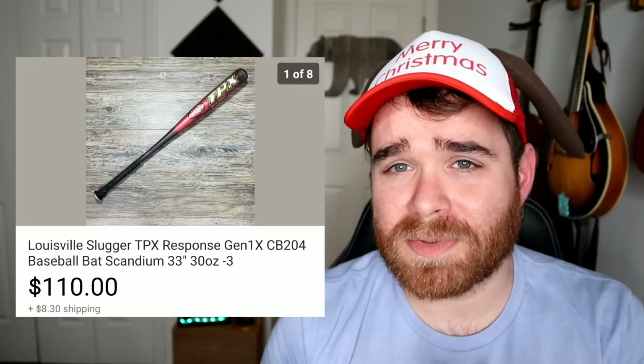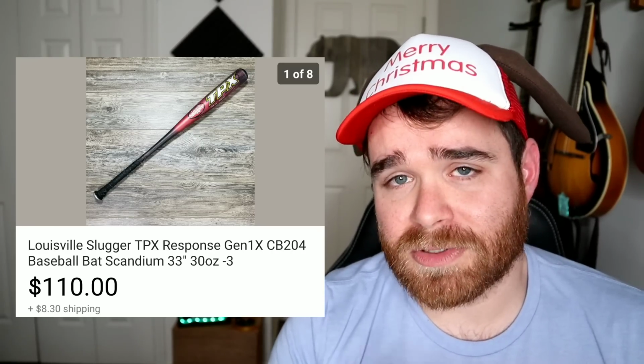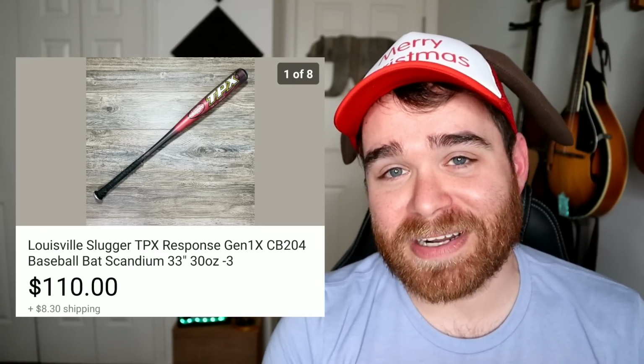The bats that are like drop 12 or 10 or 13, those are like little league bats, which can still be worth some money, but generally the ones that are drop 3, the ones for high school and college play, are going to be the most valuable ones. And this one was certainly valuable. Again, I paid $1 for it.